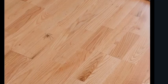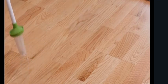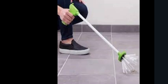And the Indoor Bug Grabber isn't just for getting rid of annoying bugs, it's also a great tool for keeping your home clean and hygienic. Say goodbye to harsh chemicals and messy sprays, and hello to the Indoor Bug Grabber, the natural way to control bugs indoors. Get your Indoor Bug Grabber today and start enjoying a bug-free home.